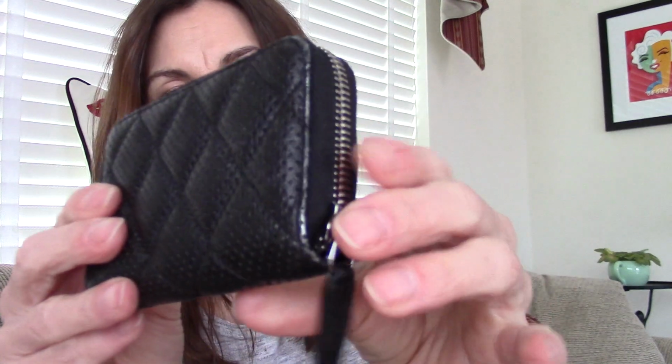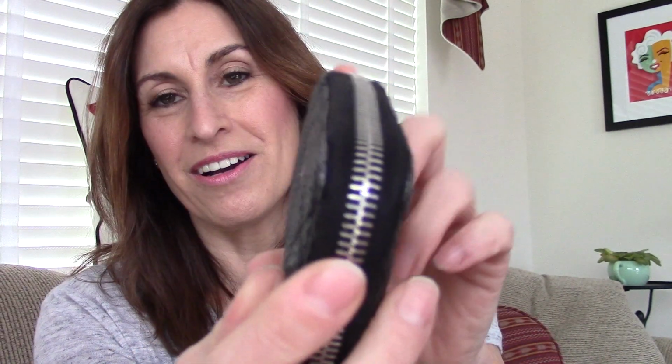I've used this tons and tons, and you can see it's already starting to wear on the little corners. It's a black color, but it has a silvery overtone to it. You can see all the corners are kind of a silver color because they've been worn down so much.